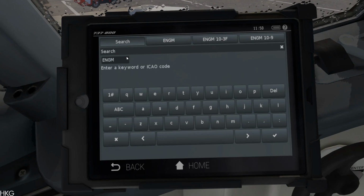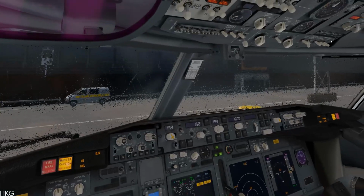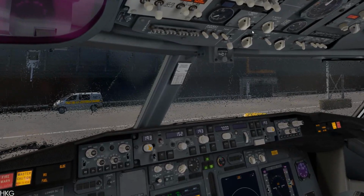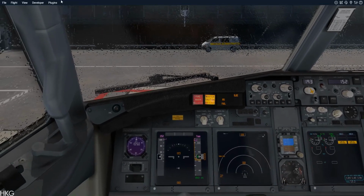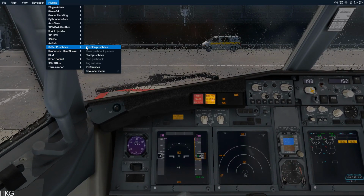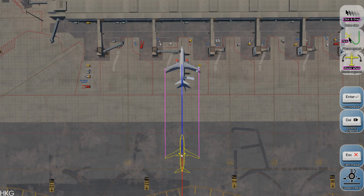So airport elevation up in Svalbard is 87 feet, so I'll set that to 100. Let's get all the fuel pumps on now. Get a bit of pushback to start planning. In Oslo, they almost always just go straight back. I don't know why. I want to look into it, but they literally just go straight back and we taxi off, really. I have no idea why they do this, but they do.